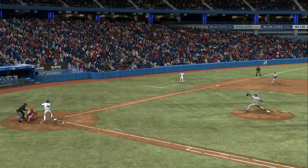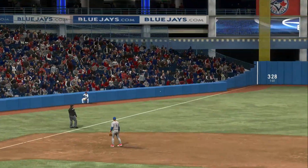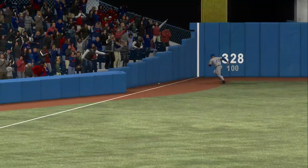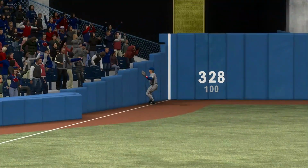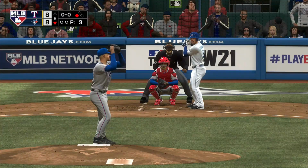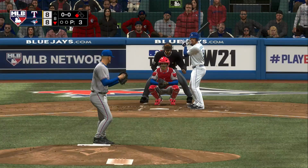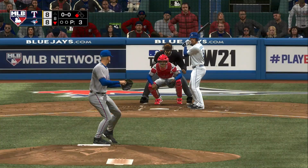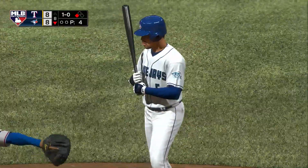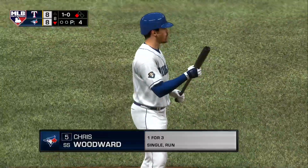Yeah, and I can speak from experience, and I can tell you, on a night like this, it's tough to get a good grip on the ball. It's a little frigid out there, and he might have lost a little bit of feeling in his fingers. Never easy to make a good throw when that's the case. Into the box now, Chris Woodward, as he will look at a first pitch fastball for ball 1. He went down on strikes last time up.